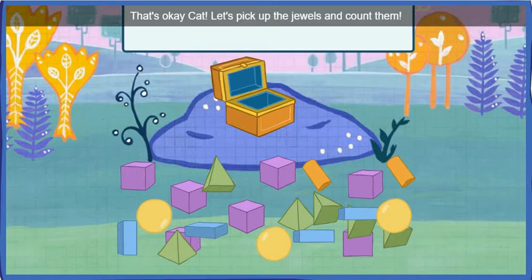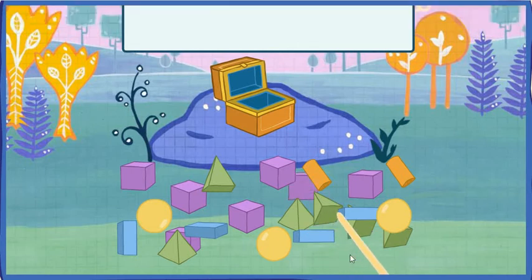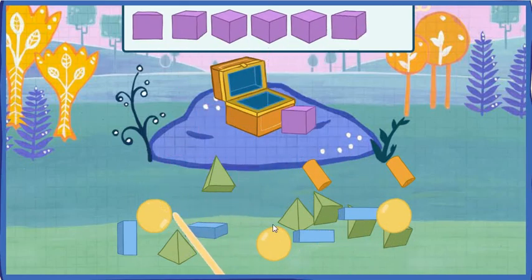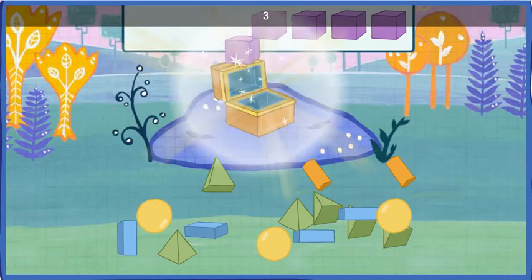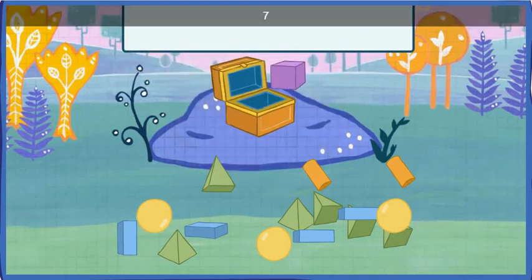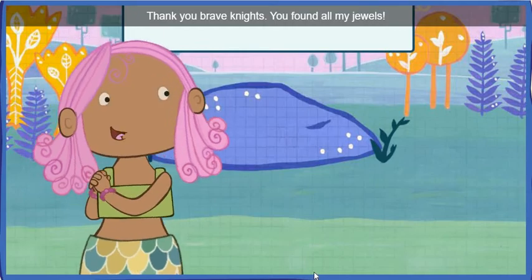That's okay, Cat. Let's pick up the jewels and count them. Okay, now use your mouse to move over the jewels and they'll magically fly up into the chest. You did it! You collected all of the mermaid's jewels that were shaped like a cube. Let's see how many jewels we found. One, two, three, four, five, six, seven. Thank you, brave knights. You found all my jewels.